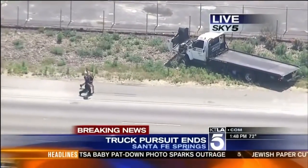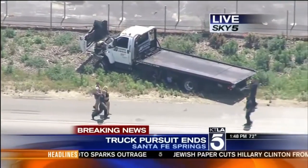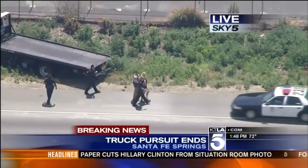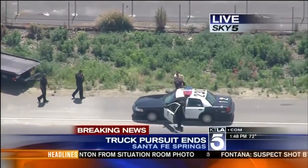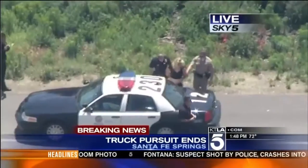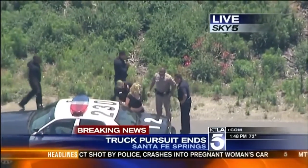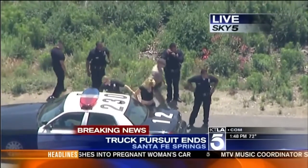There's the tow truck coming into your frame there. Thank goodness that stopped on the right shoulder and didn't continue rolling. The weight of that vehicle could have kept that thing going right through the fence there. But fortunately they have got that thing stopped, and there she is being taken to a waiting LAPD vehicle. If you look at her body language, she's still being defiant, and it looks like she's still mouthing off to the officers. Who knows what she's saying, but she definitely had some words for these officers.